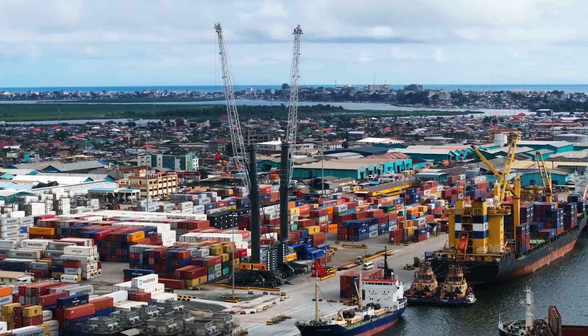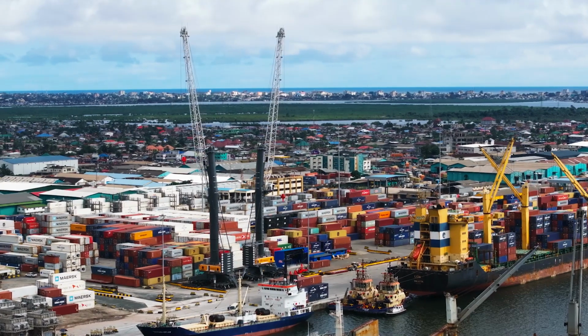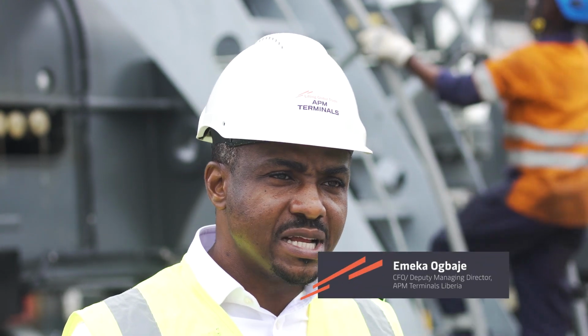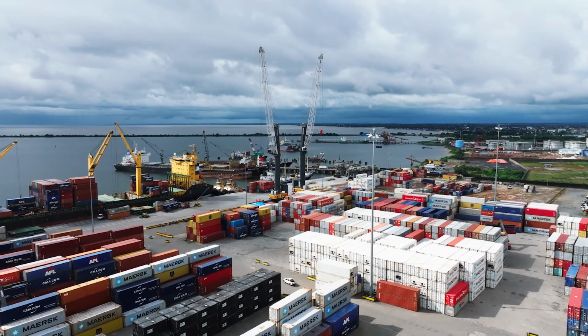The shipping lines definitely are going to be very excited about this, and the harbor cranes will greatly improve the efficiency of the operations at the Port of Monrovia. Because as a bonded port, the Port of Monrovia is the feeder port through which our clients' goods come into the ISDF. What this will do specifically for our customers, especially the shipping line customers, is that it will reduce the wait time for the vessels and also the idle time for the vessels by an average of 65%.